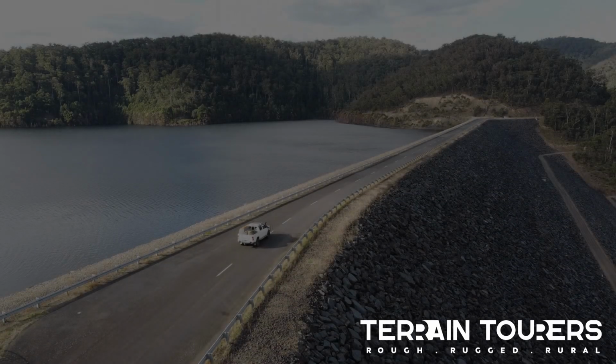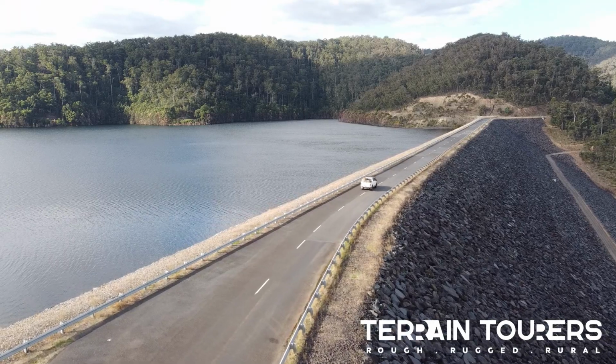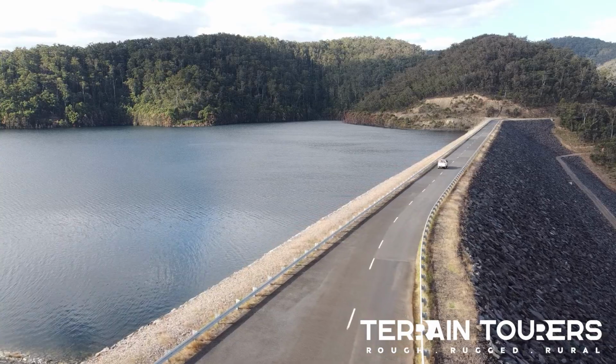I hope it has been informative and will help you with your trip out to the Walhalla area. Plenty of tracks to do off from this location.